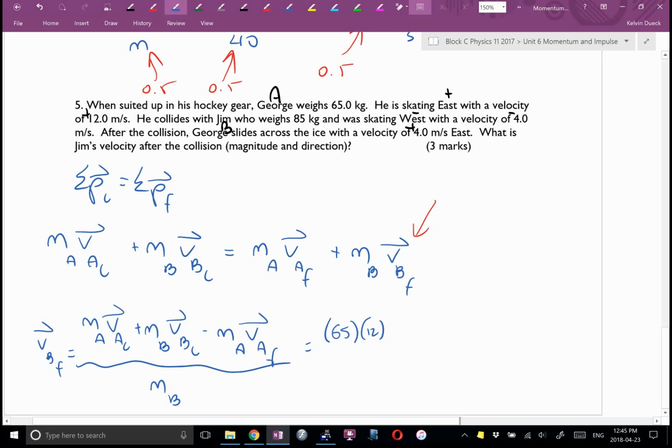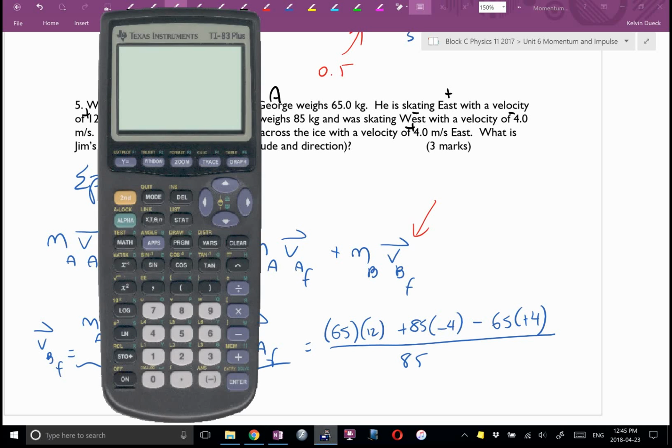12 plus 85 negative 4 minus, George, 65 east positive 4, all divided by 85. It looks like in this collision here, Jim kept going forwards after the collision. Sorry, George kept going forwards. I think this one, Jim lost the collision. He's going to get knocked backwards. I think he's also going to have an east velocity. Let's see. 65 times 12 plus 85 times negative 4 minus 65 times positive 4. Close off the top, divided by 85.